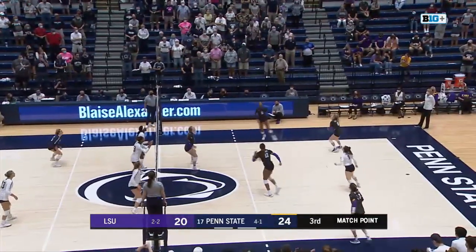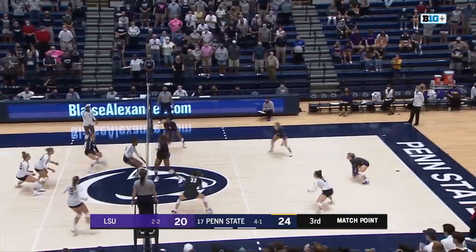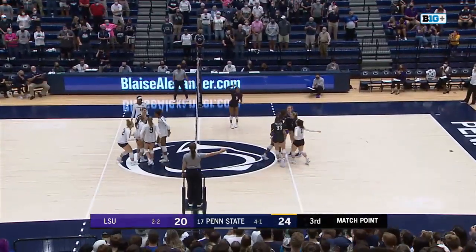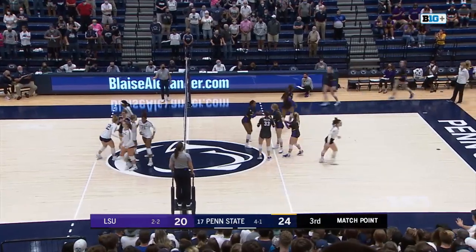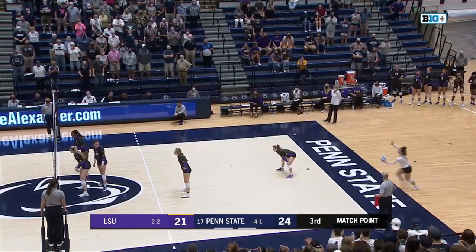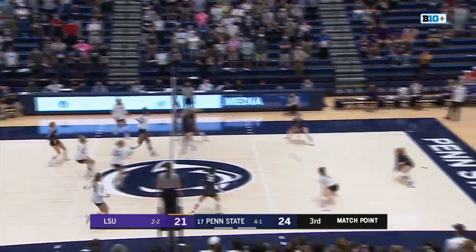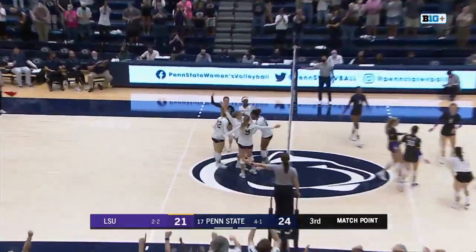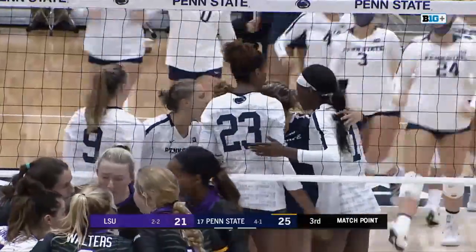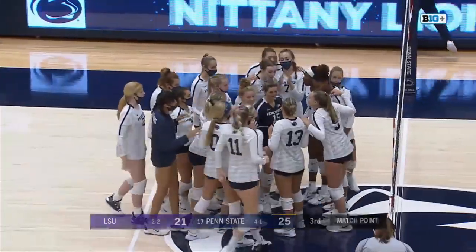Kirshen with the serve. Walters floats it back over on the receive. Blossom to Hoard, blocked at the net. Onwusi, my apologies. Chanchuli back to serve in the left corner. Received by Hampton. Blossom back to Hoard, right down Broadway. Caitlin Hoard. There's the winner. They take the third set, 25-21.